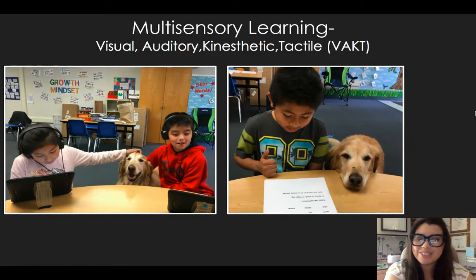And last but not least, we have some students here getting some social emotional support with our puppy friend. And then of course, more officially through our growth mindset curriculum, where we provide students with support and skills and language so that they can persevere through what can be a challenging area of learning for students with characteristics of dyslexia.